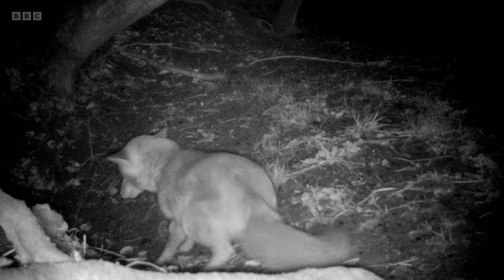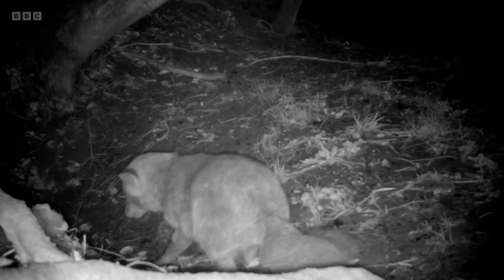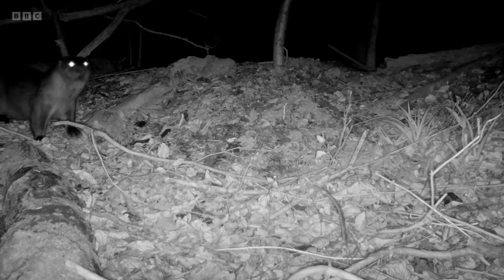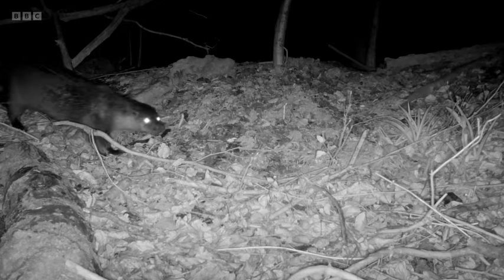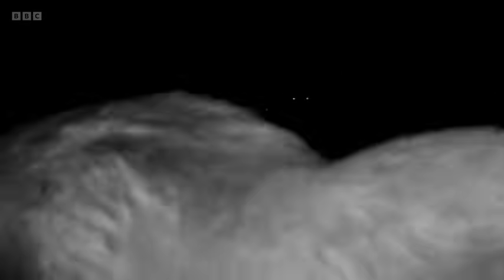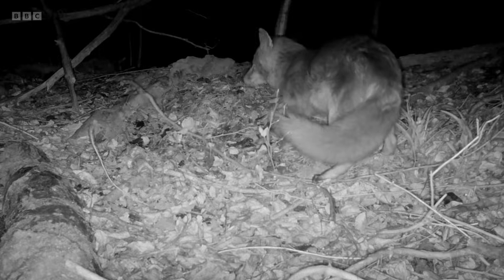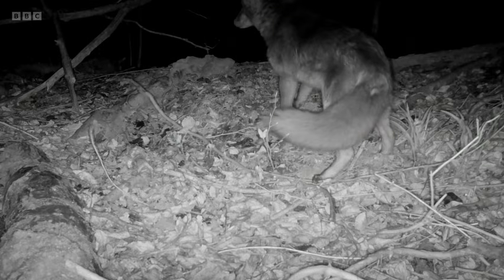Mind you, the fox isn't too keen on sharing that space with the badger, and it chases it back down the hole and then even has another go when it's outside. And rather surprisingly, the badger backs off. This is even more surprising. The set's quite close to a river. An otter arrives, and once again, the vixen is sharply in and chasing the otter away.